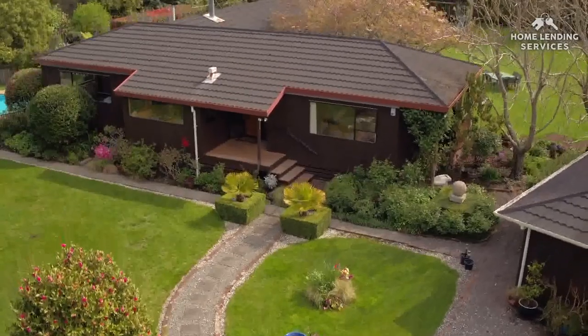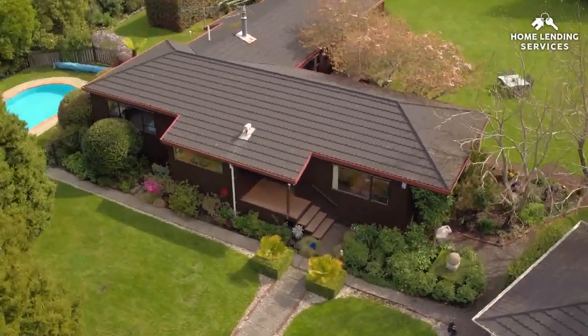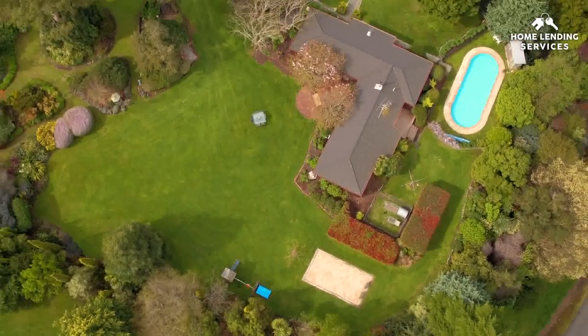Peaceful and private living awaits you at the top of this beautiful sweeping drive. The setting is simply magnificent. Mature trees and plantings overlook gorgeous gardens and a lawn many a backyard cricketer would envy.